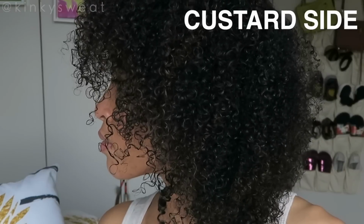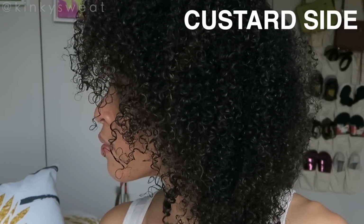I forgot when I applied these products. I think, yes, I did this on Monday, because that's when I filmed the review. I applied the gel on one side of my hair and then the custard on the other. The general consensus is that we like the Curl Custard better, even though it was marketed to be a medium hold and the gel was marketed to be extreme hold.